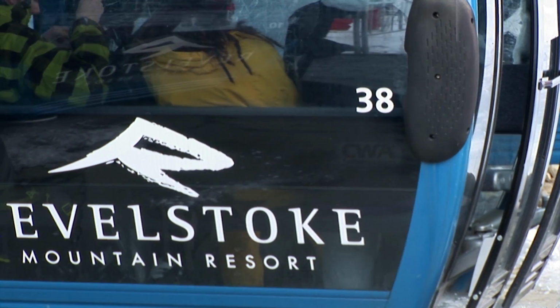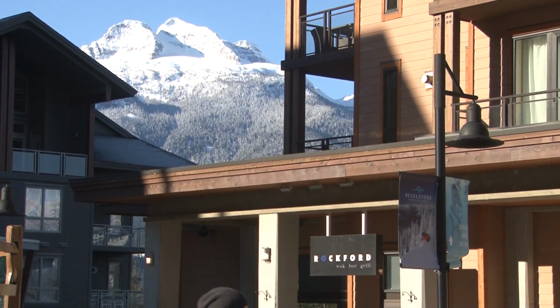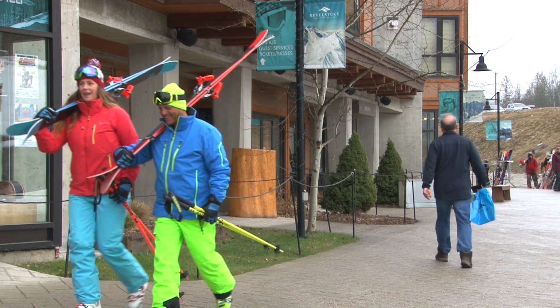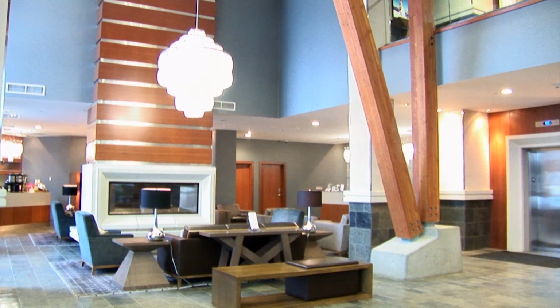It's touches like that which make Revelstoke Mountain Resort the ideal family resort. After all, you have all the amenities, like ski-in and ski-out luxury condo-style lodging at the Sutton. With 222 rooms and a beautifully appointed lobby, you'll never want to leave.